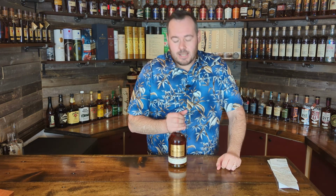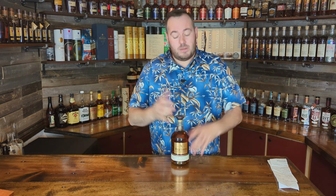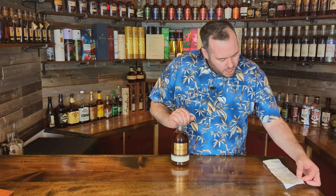Really interesting to get into this because I've never tried the Wild Turkey Kentucky Spirit before, and definitely haven't tried a single barrel. And I think I paid for this guy $56.99, so not a terrible value for money at all. I think that's right around MSRP. Really excited to get into this one though.